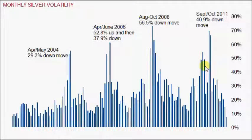Now, this chart is really not monthly volatility. This is 2 monthly. So this tracks the volatility within the last 2 months. So this period here is that of August and July. The one before is July and June, June and May, and so on and so forth.